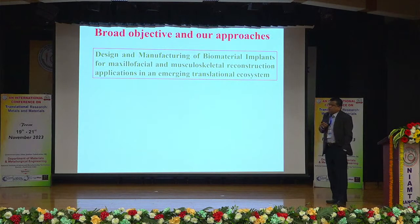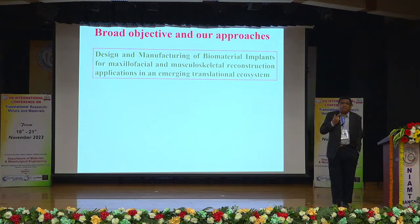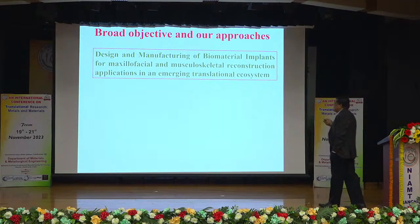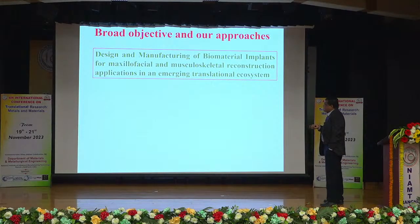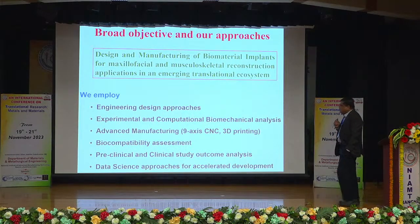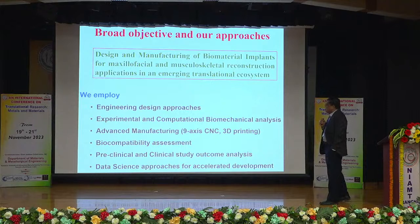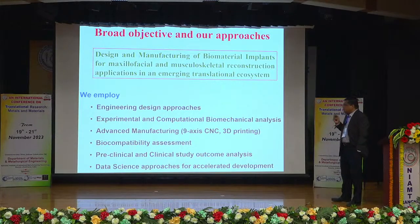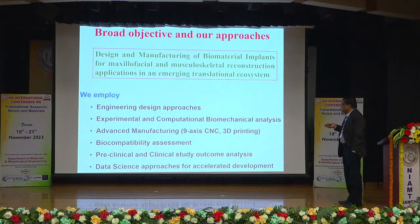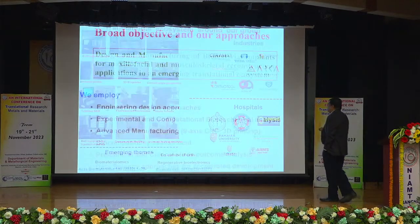So we need to bring together industry, clinicians, and academicians, as well as data scientists, on the same platform. What we employ are engineering design approaches, and experimental and computational biomechanical analysis. In terms of advanced manufacturing, for the dental implants, we use a 9-axis CNC machine and metal 3D printing, biocompatibility assessment, and finally data science approaches for accelerated development.